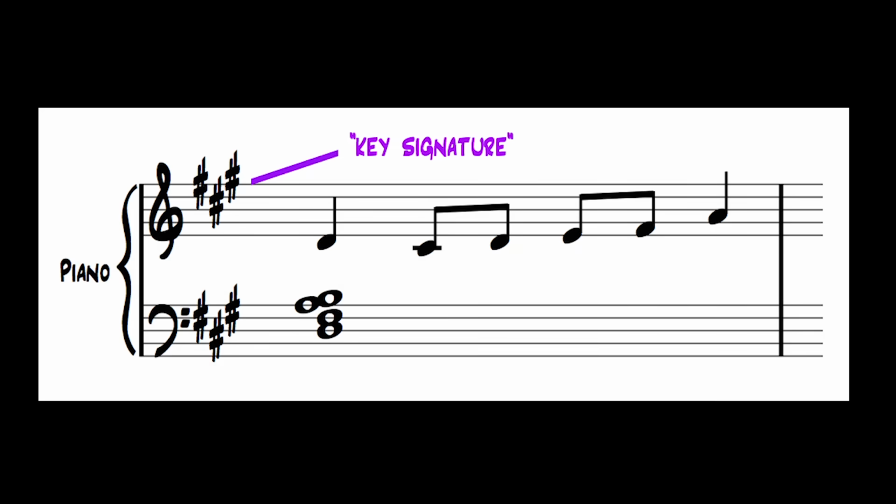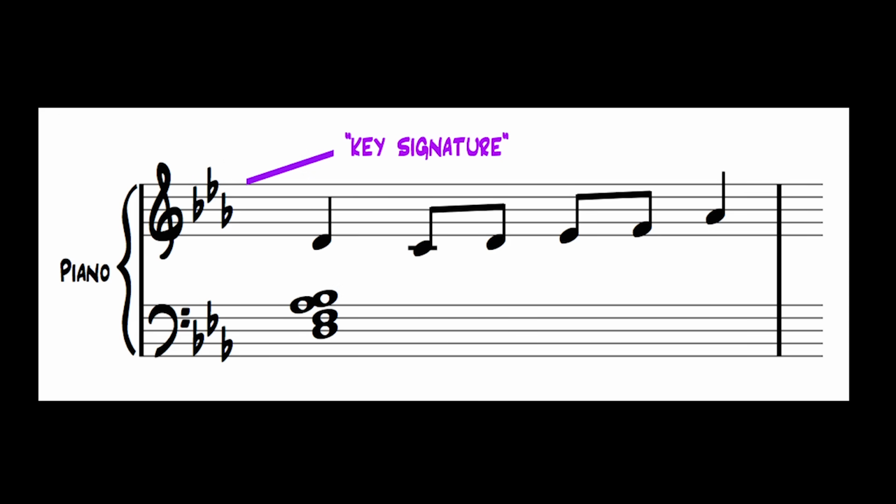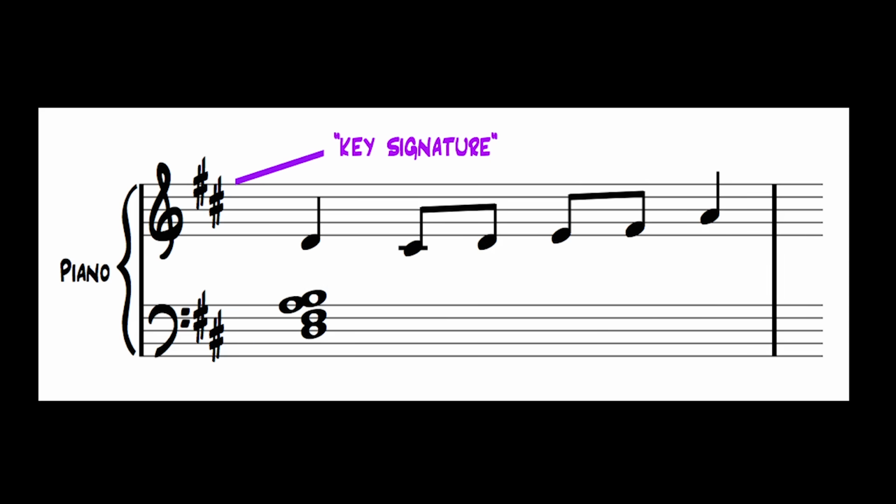And one final point to make on sharps and flats is at the very beginning of the piece, you might have what's called a key signature. Key signature is basically a display of sharps or flats. So you might have, say, F sharp and C sharp at the very beginning of the piece, before the music even starts. And it basically means that this will be valid throughout the piece. So every time you see an F, it's going to be an F sharp. Every time you see a C, it's going to be a C sharp.